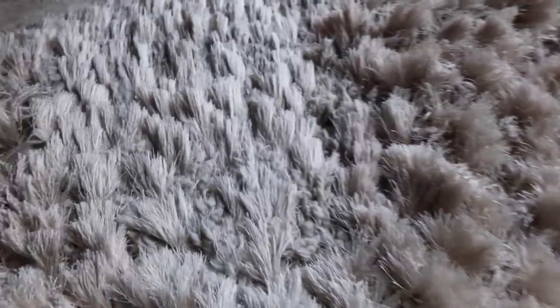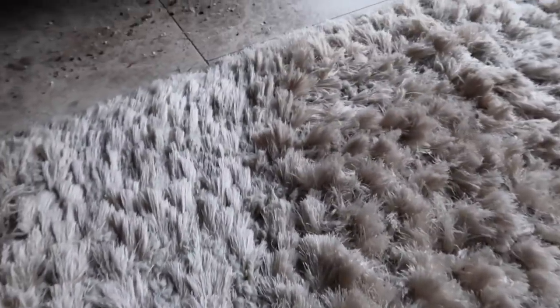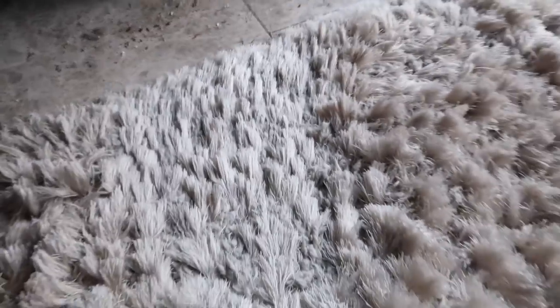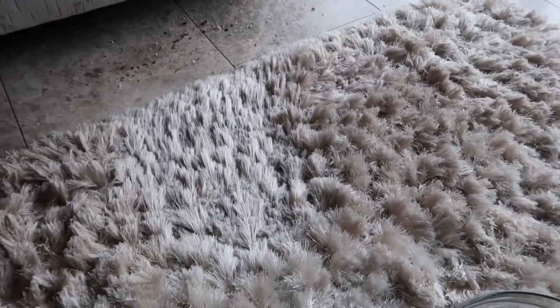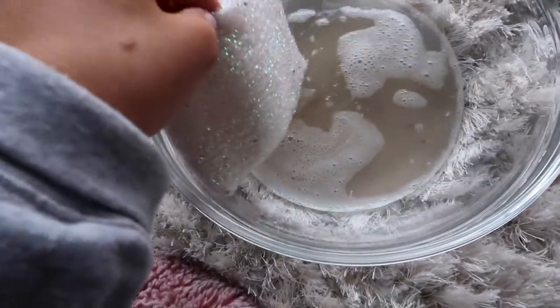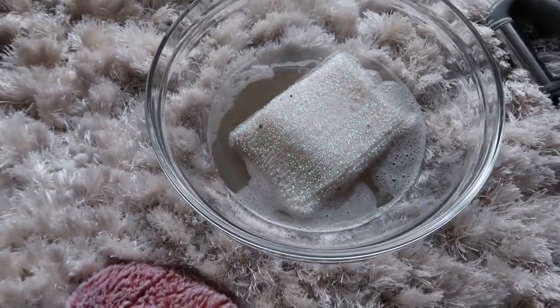Right, I've just picked up the camera because I want to show you the before and after of just the little section I have done. I'm not going to show you the whole carpet because we'll be here all day, but the right is the before, the left is the after. You can see the colour difference, it's absolutely crazy, and then there's all the bits that's come out, and this is the state of the water, and that is just from one little patch.